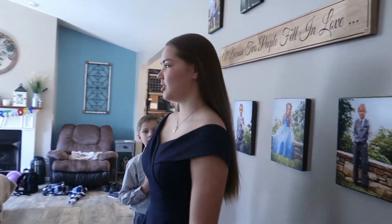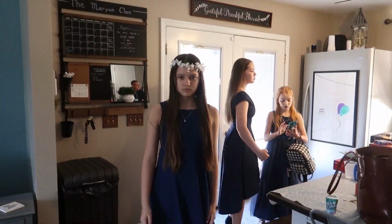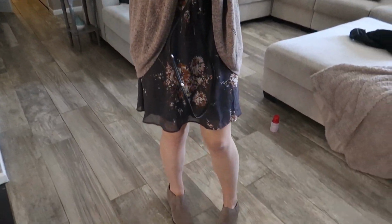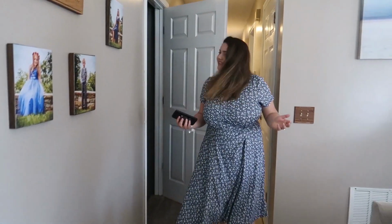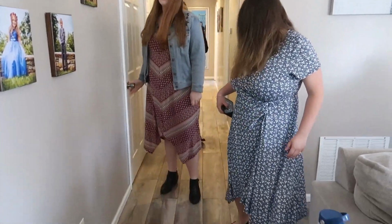Look at that. What's the look? I know, they saw it at Lauren's. Look at Steven. Steven looking good. All right, looking good. There's Autumn. Look at that. Looking fancy. Nice. There's Ashlyn. That looks pretty cute. Lauren looking beautiful. And Jaden looking pretty.